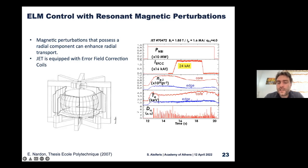What we see here is a plasma which initially has high intensity, low frequency ELMs. And when the EFCC circuit is charged, it immediately transitions to lower intensity and higher frequency ELMs. So it immediately transitions to pacing ELMs that are less destructive for the machine.